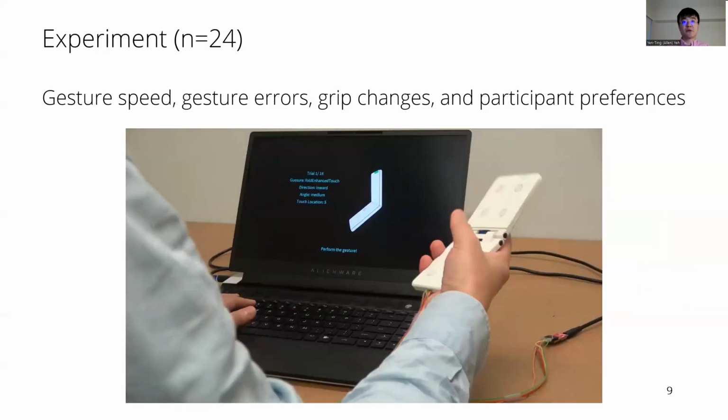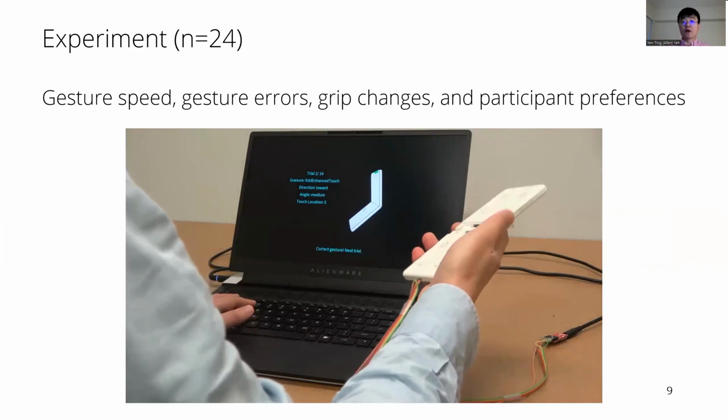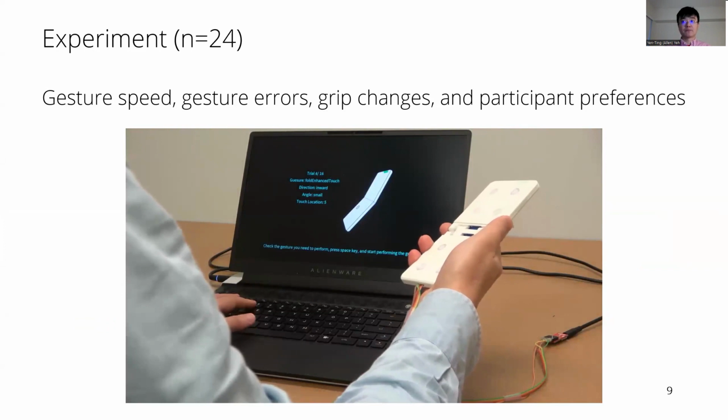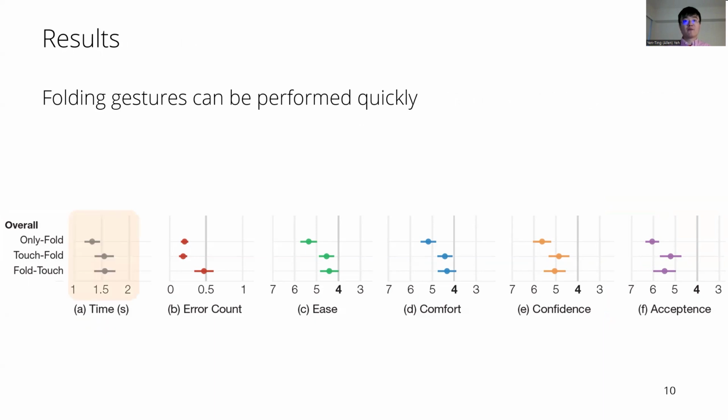We conducted an experiment to investigate gesture speed, gesture errors, how participants change their grip to perform such gestures, and their preference. We measured time, error count, and 4 subjective ratings, including ease, comfort, confidence, and acceptance. Overall, we found folding gestures can be performed quickly.